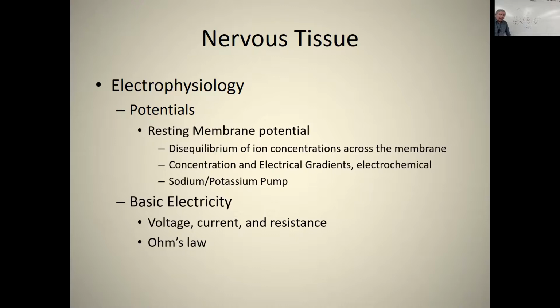This is Ohm's law, and in different ways you can divide both sides by R. You can see current is equal to voltage over the resistance. So the greater the voltage, the greater the current. The greater the resistance, the less the current.